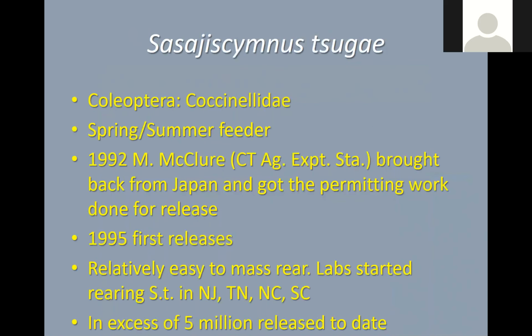So Sasajiscymnus tsugae, basically it's the coccinellid. It's a spring-summer feeder. First brought over in '92. Mark McClure brought it over and worked with it in Connecticut, and they were growing it at a number of locations: New Jersey, Tennessee, North Carolina, South Carolina. Relatively easy to mass rear. The first releases began in '95, and it's interesting that in excess of 5 million have been released to date.